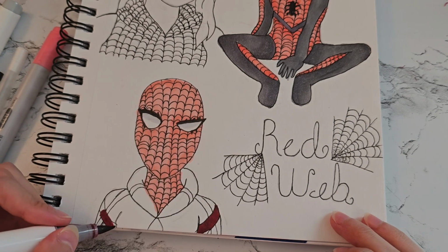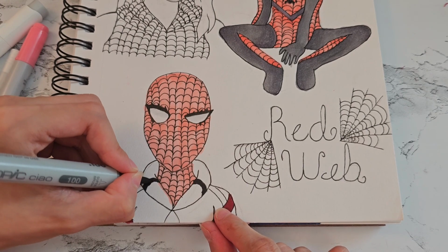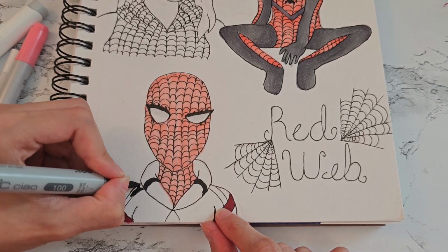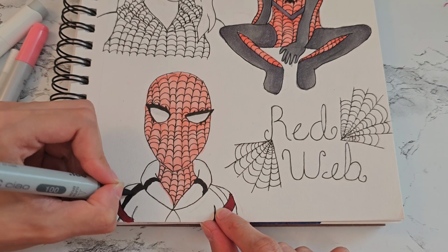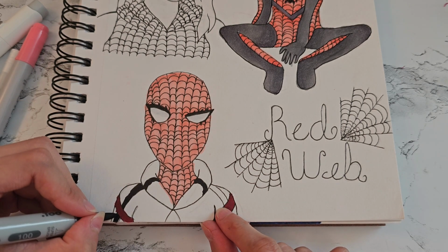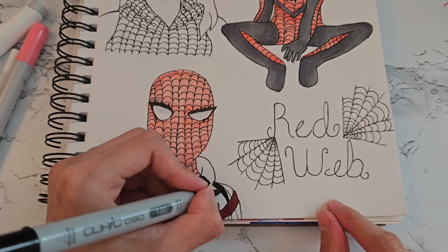And then here I'm just finishing her little jacket. Well, not finishing, I'm actually starting her jacket, but I'm just putting the little stripes on it right now, and then I'll get into the coloring. I actually made her little jacket maroon, because that's the jacket color I have for my jacket, and I really like the color maroon too.